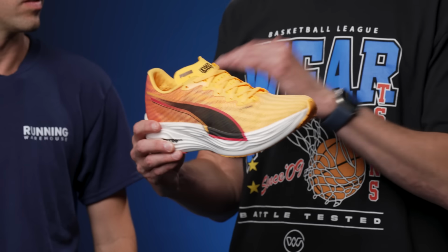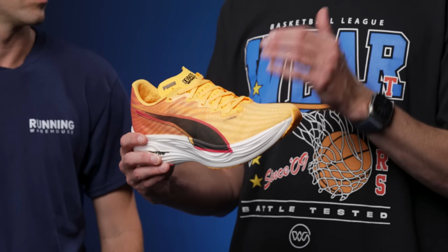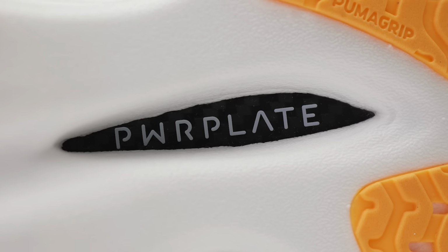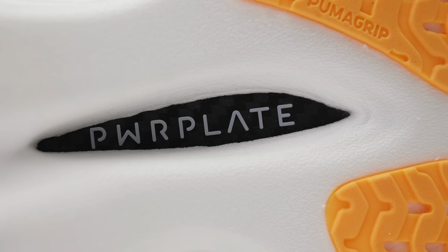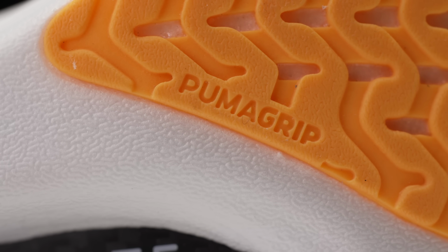We're all familiar with Nitro foam, but I think the little tweaks they made have made this the best Deviate Nitro yet, and I think the best Puma racer yet. I think it's right up there with the top race shoes, and I can see myself easily racing in this and having enough oomph in the shoe to feel like I'm PR ready.